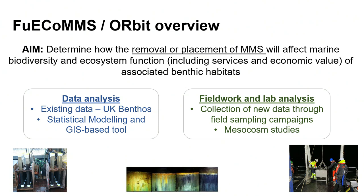So nevertheless, irrespective of which project we're talking about, the aim is pretty much the same. We want to understand or determine the impact of these man-made structures, whether it's the presence, the placement, or the removal of them on the seabed, which is the large habitat around it. And we approach this in two different ways. So we've got a large data analysis component within the FewComs project, and the view for that was to mine the existing data sets that have already been collected by industry over a number of decades, and also, of course, the collection of our own samples, so using a fieldwork and lab analysis campaign.